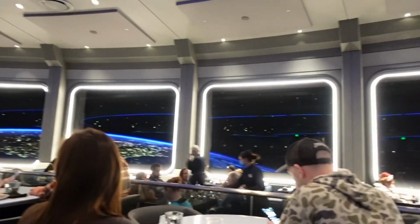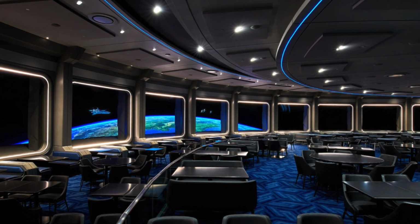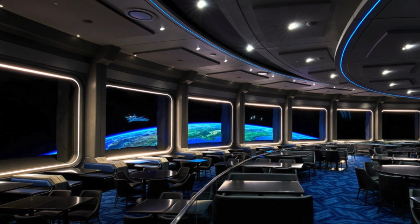It really did feel like I was in space. We were seated at a really small table next to the bar, and because it was so late at night, there were a lot of empty tables around us, which was fine. It gave us a better view of all of those screens looking back at Earth. The service was really excellent. Our server, named Taylor, funnily enough, was really helpful, giving us suggestions, and everything came out really quick, so absolutely no complaints there.